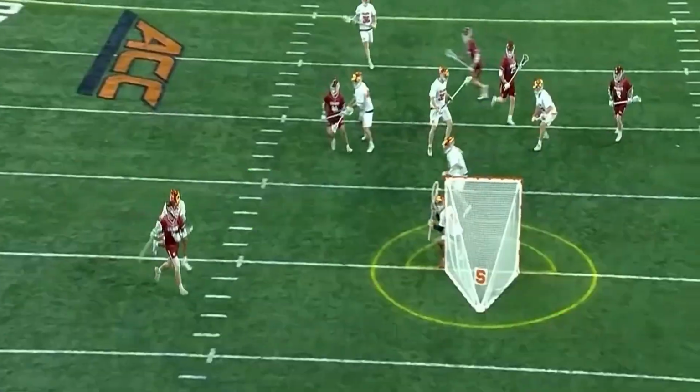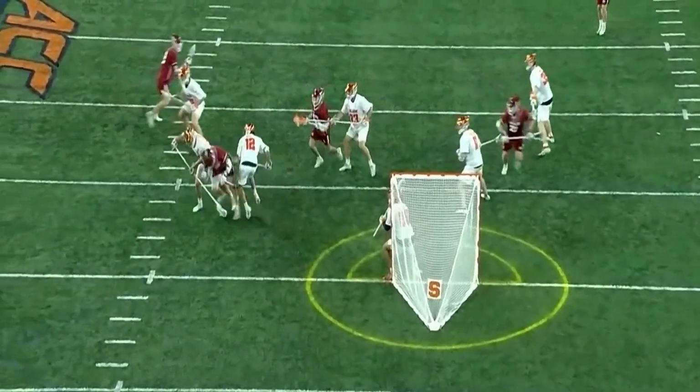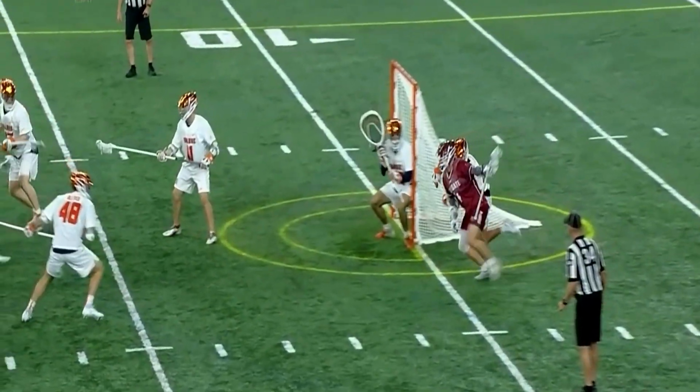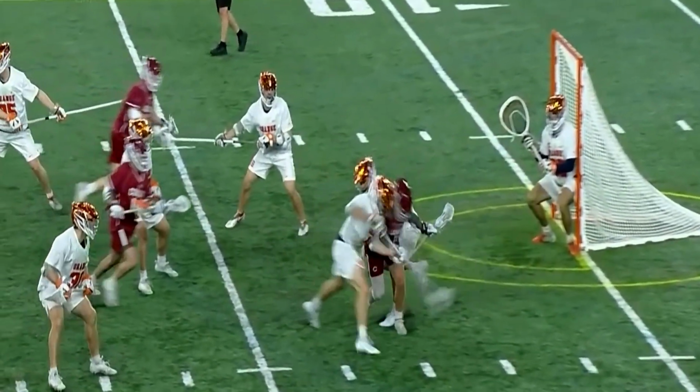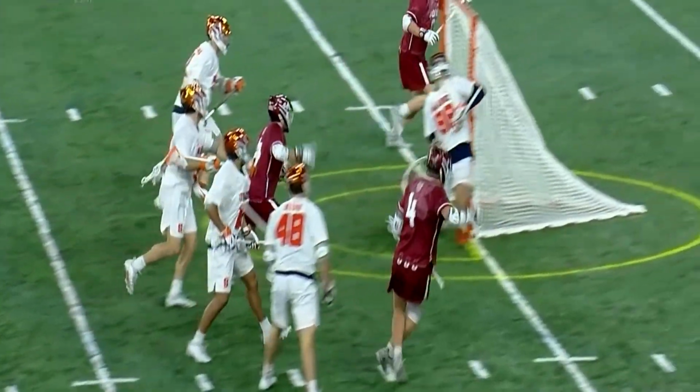And how in the world did he just do that? When he faced the double team from Sam Alexo, he's got a stick in his hand, somehow spins, finds space, and gets that one past Will Mark. Just an incredible play here, an incredible goal to absorb the contact, use that to create room.